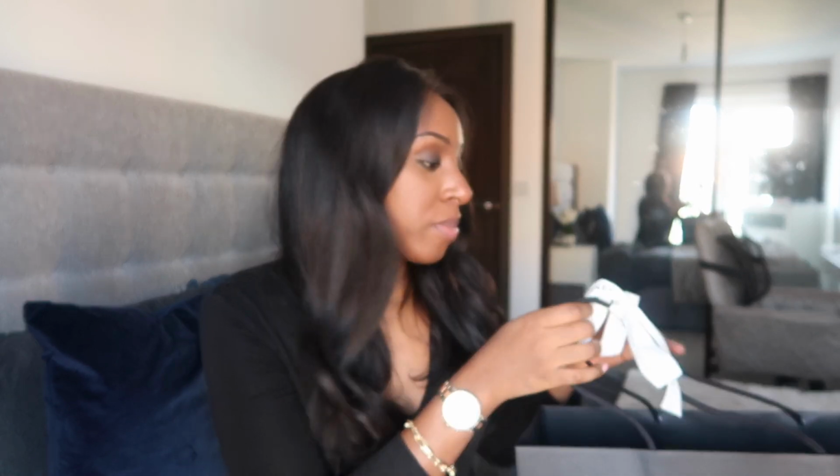Let's get into this bag. So I went to Chanel, the New Bond Street store in central London, which is I'd say my local. It's not local to me, I'm in Kent, but I decided to go and get mine from there because I'd heard that's just the place to go in London.